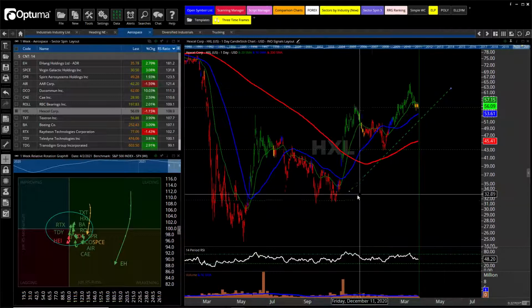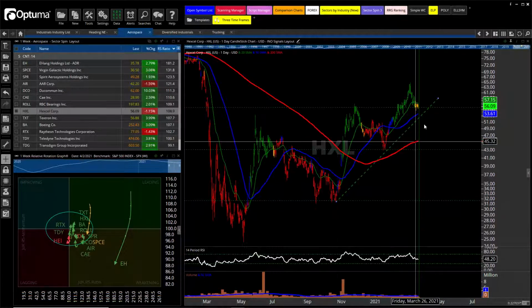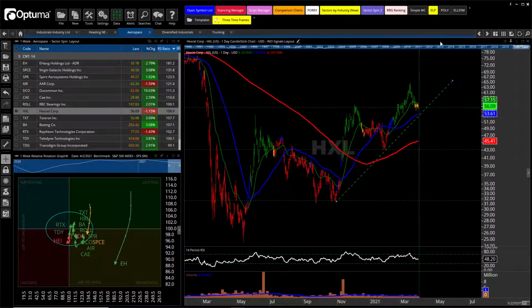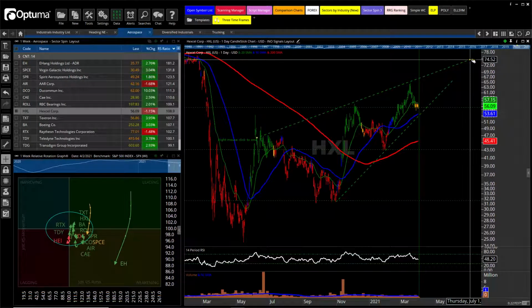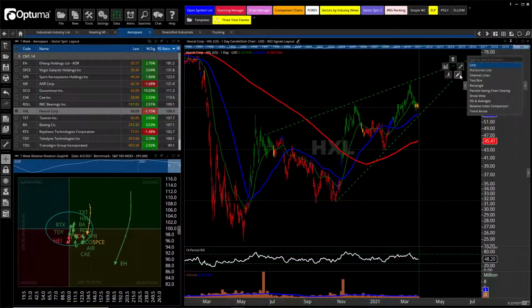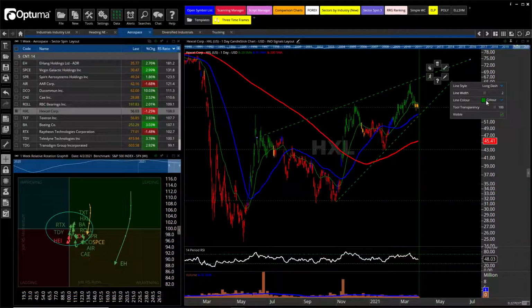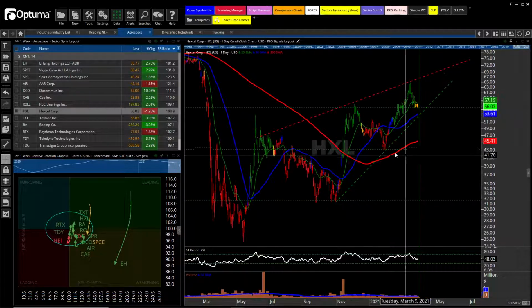And anchor that trend line here. That usually gives me a pretty good idea of how this stock is performing. You could probably even draw yourself a trend line all the way through those highs. This looks like an upper trend resistance level there. But we still have a nice uptrend in place there.